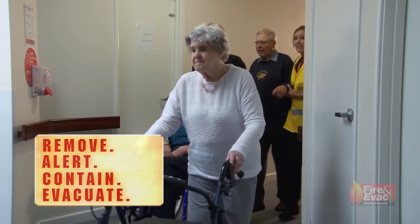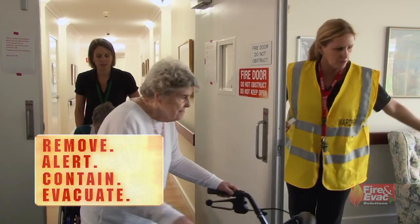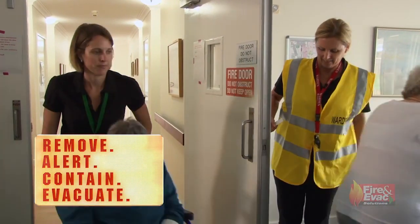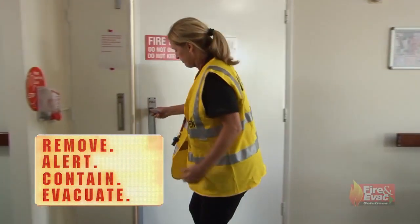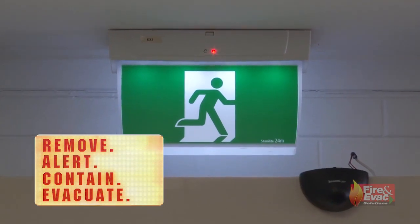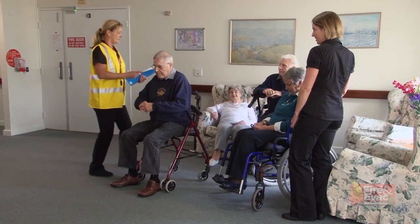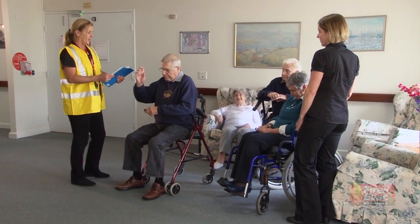Sue clearly communicates to Erin where she would like the residents to be assembled. It is important that all staff are directed to a single rendezvous point in an adjoining fire-safe compartment or directly outside via an exit door. Finally, the group is assembled past the fire doors at a place of refuge.